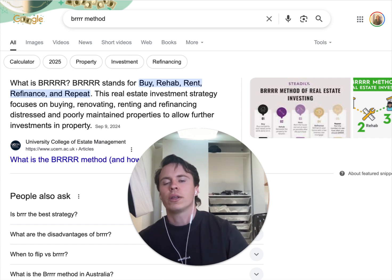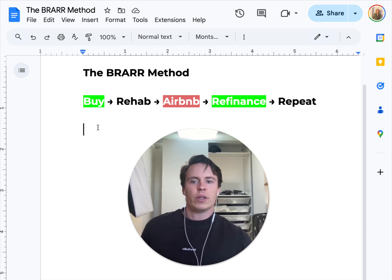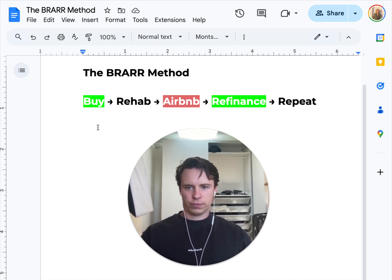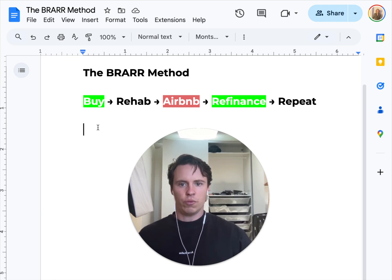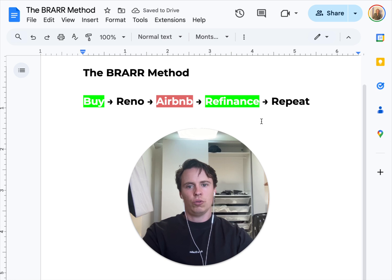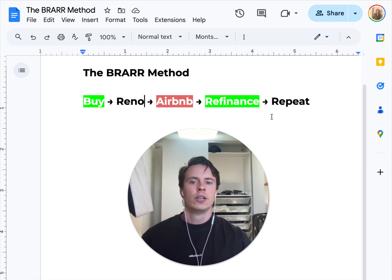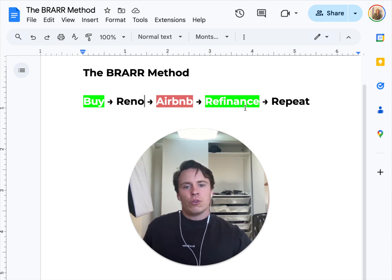So just to cover it quickly, the BRRRR method is buy, renovate, rent, refinance, repeat. I'm sure many of us have heard of that. Fairly self-explanatory. Now let's talk about including Airbnb. So first we buy a place, then we renovate it, and then we put it on Airbnb to earn a solid profit per year. I'm talking like at least 20K US dollars net profit after paying the mortgage per year. Refinance to get the equity out, and repeat.